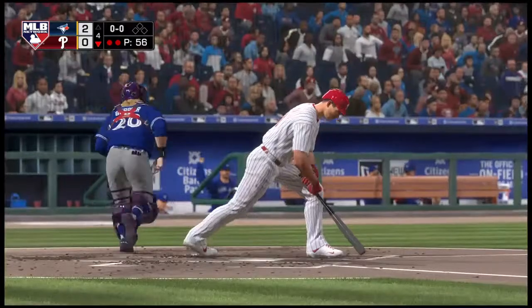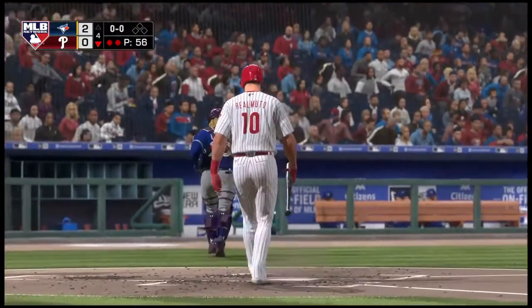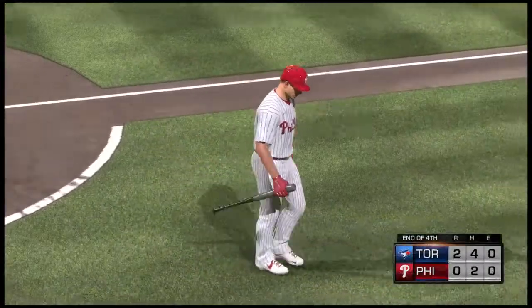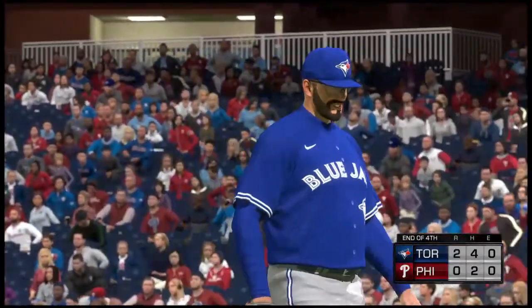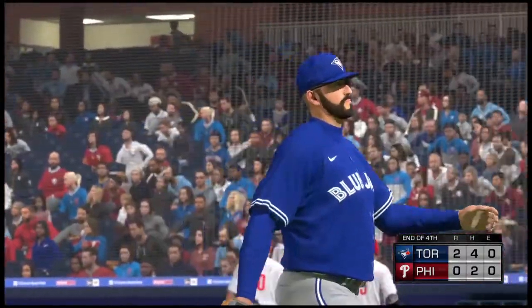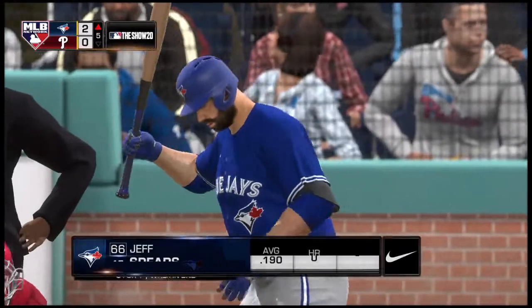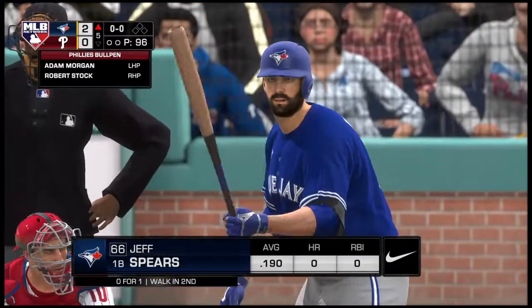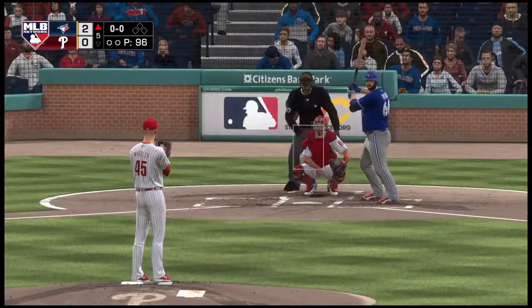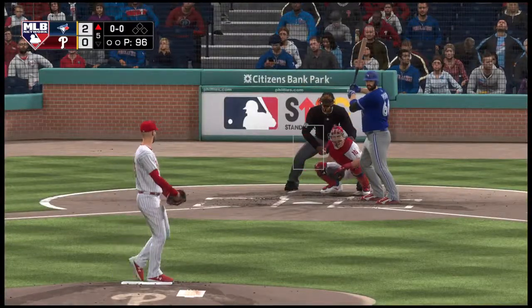And he struck him out, his 7th of the ball game, and that ends the inning. Phillies strand 1. They're still down. It's 2-0. Ready for another shot now, Jeff Spears. Off for Toronto, the first baseman. Yeah. Here's the first pitch to him.